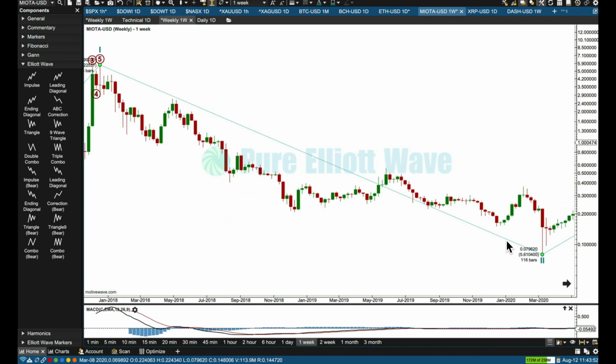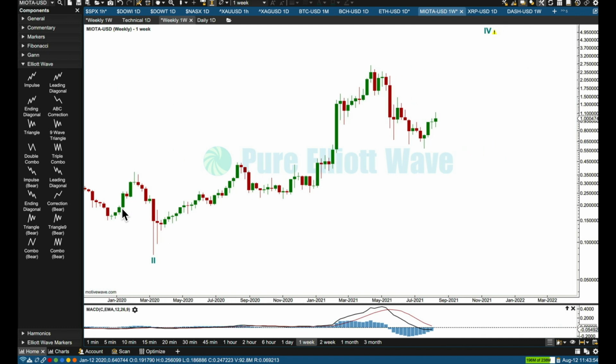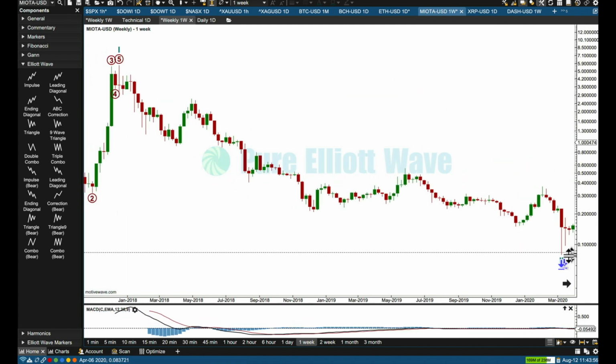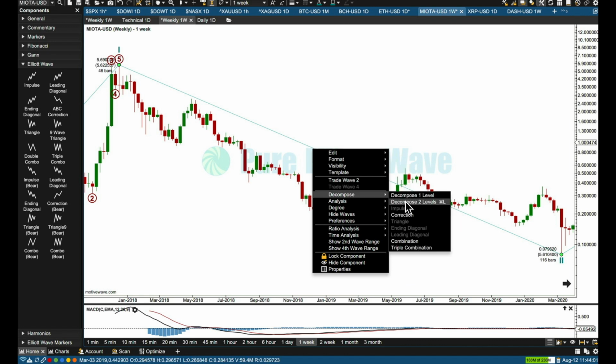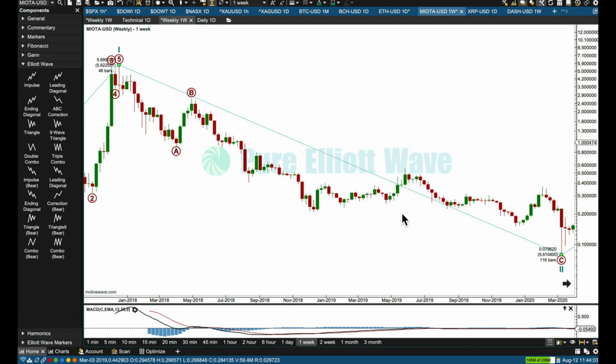Okay, let's have a little look at the possible structure of cycle 2. And have I got it at the low? Yeah, I did get the low. Just real quick, because there's not a lot more to do for MIOTA.